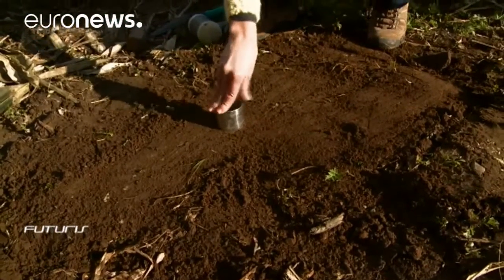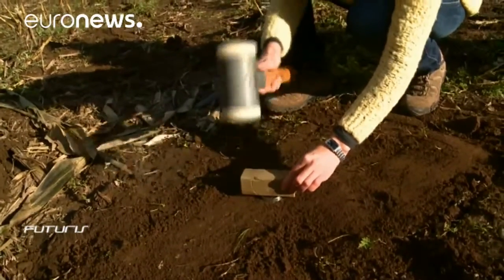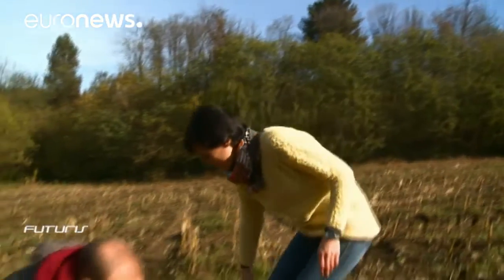It is a sunny sampling campaign day for these experts in soils. Soil scientists, soil biologists and agricultural engineers. They are all engaged in a comprehensive research effort to understand what's happening under our feet. And together with other colleagues around Europe, they are not short of work.